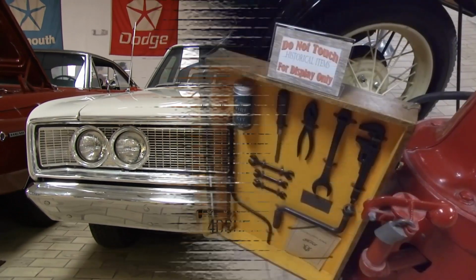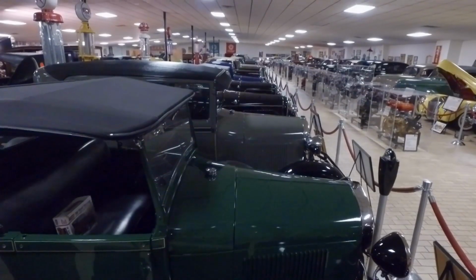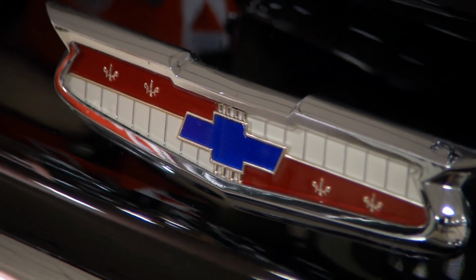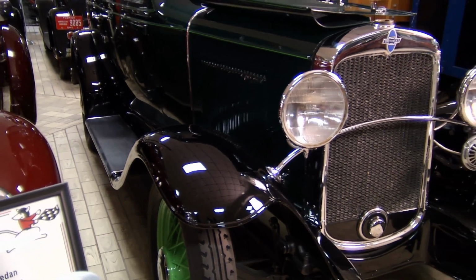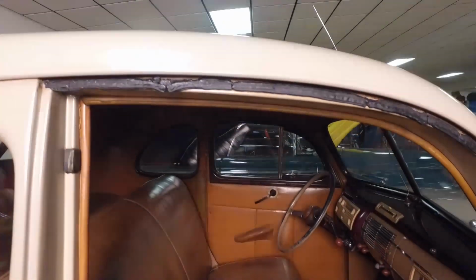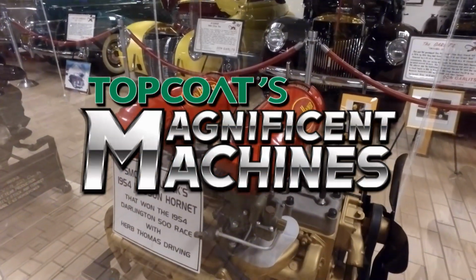There's still more to come from Don Garlits' Antique Car Museum. We'll show you a pair of Chevys, including one that supplied the DNA for what was once the world's fastest dragster, and a fabulous Ford once found by a famous family. TopCoat's Magnificent Machines rolls on.